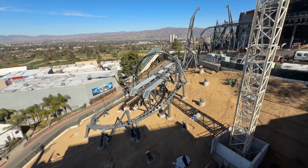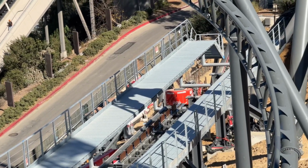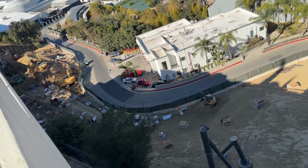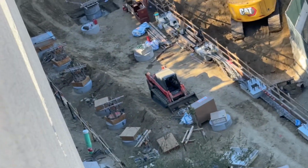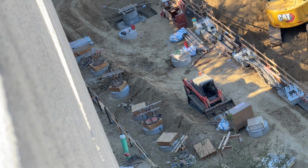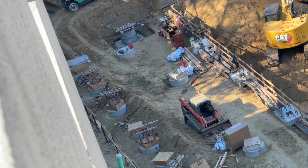It's hard to see the new track through all of that, but you can kind of see it through the block break area. Yeah, just a couple more pieces to go to connect that. And then looking towards the turnaround section, it looks like all the concrete work has been complete for the footings. Almost complete. I feel like they maybe have a little bit more to go. And then that's going to be another boost section to get us up and over the stall element.